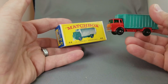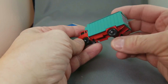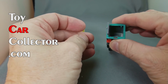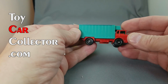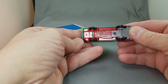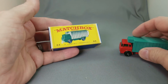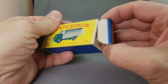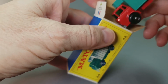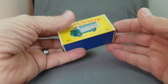Look at this. The 44 refrigerator truck. How cool is that? Got a little door that opens on the back. I don't see any refrigeration in there. That's where you keep all your cold stuff. There's the cold maker up there. Nice, beautiful mint condition. And with the original box, they should have made the box more interesting, really. I don't know why that's so boring. If they would have put this picture on the front, that would have been just fine. But that is the refrigerator truck, 44.